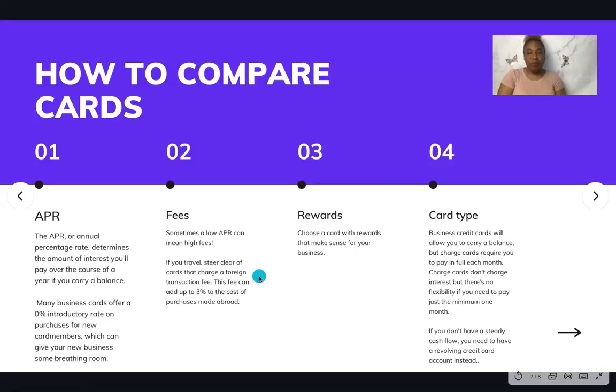Rewards are extremely important. You want to choose a card with rewards that make sense for your business. What does this mean? Let's just say I'm a travel agent, or maybe my business is going to require me to travel a lot. I'm going to want a card that could give me air miles points, something that I could use that could benefit my business. Don't just take any card and not understand what the rewards are and how to use them.